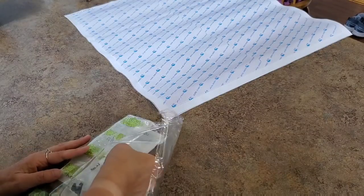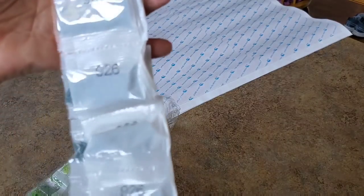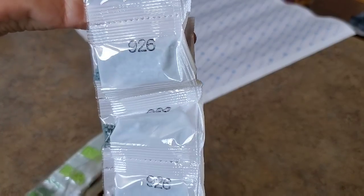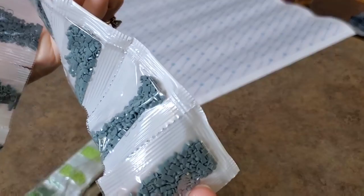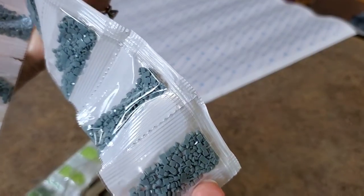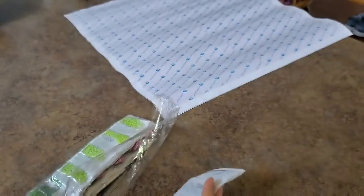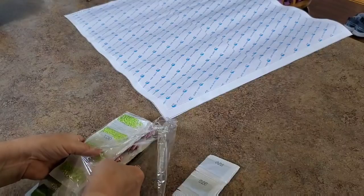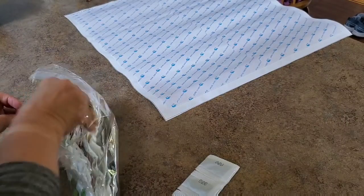Now, these drills come packed in a way that I have not had before. They have white on the back of the bags with your number, and it's clear on the other side, and you can see the color. That's very interesting. I've never had this type of drill. They're in the bag very beautifully, very nicely packed.